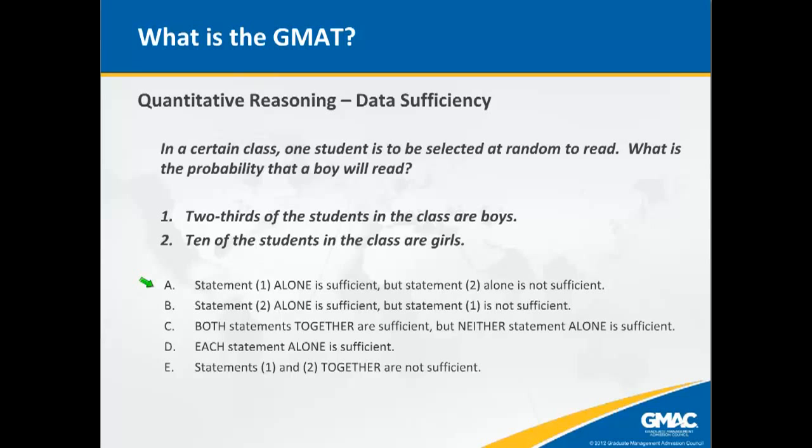And they'll be in the same order every time. And what we're asking is, can statement 1 alone solve the question? Can statement 2 by itself solve the question? Do you need both of them together? Can you use them both separately to solve the question, or do neither of them solve the question?